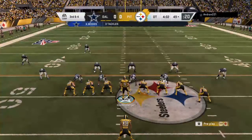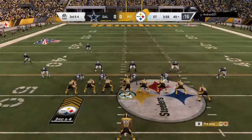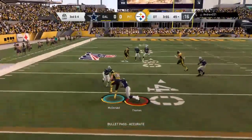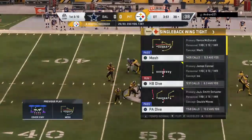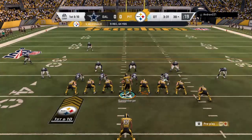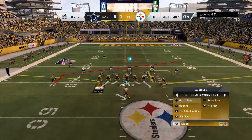It's 3rd and 4. Big play here, trying to keep this opening drive of overtime alive. Here's Roethlisberger to throw. And he finds McDonald. And they'll get him down as he's inside the 40. A gain of 10, good for a Steeler first down. So here's a 1st and 10 at the 38.